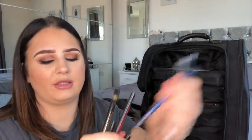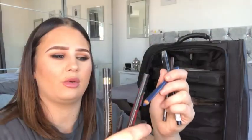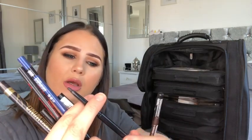I've got blue, which I love, a blue waterline. It's just lovely. So I've got two different blues. They look quite similar on there. I've got this black kajal liner, but it's really, really easy to apply on yourself. So I normally use that for the underline, from smudging.